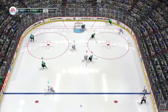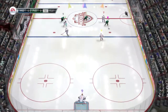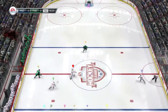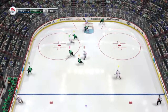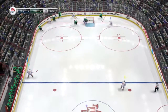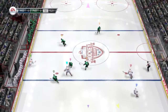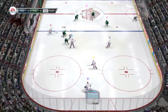Wanted to go wide side. Got it down. To Finger. That one would just roll into that far side corner. To Lifton. Here's a two-on-one. Finger breaks it up. He's going to lose control. What an open ice shot that time.